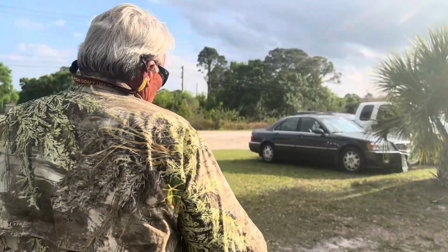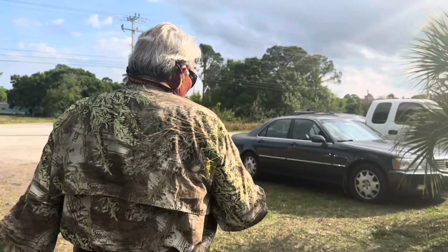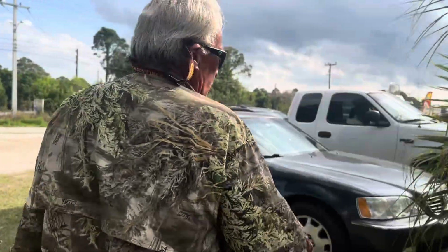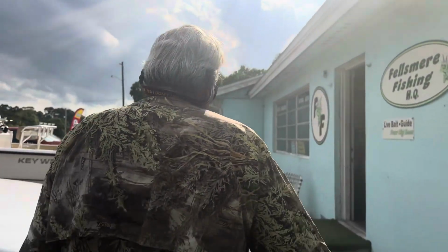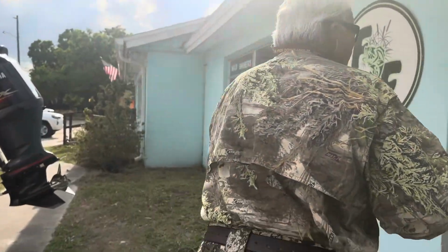Now, yesterday was a medium kind of day, and I fished half the day with shiners and caught about 20 on shiners, up to 6 pounds. And then we fished the other half the day with artificial baits, so flukes and topwater and stuff like that. We caught another 20 bass, and they were up to 6 pounds. So we had a pretty good day. It wasn't bad at all.